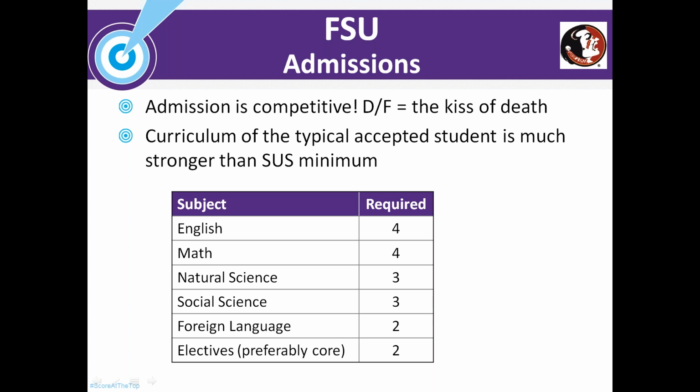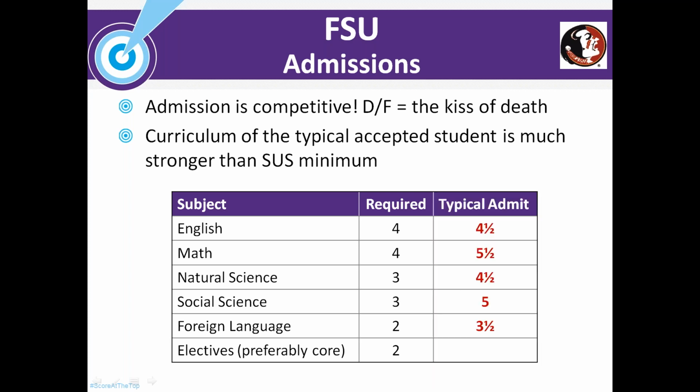So I'd shown you these numbers before. These are the minimum requirements to get into an SUS, State University System school. However, the typical admit for FSU had considerably higher numbers. So for example, let's just pick math. We know you need 4 years of math to graduate high school. So that could be Algebra 1, Algebra 2, geometry, and let's say pre-calculus. The average admit to FSU has 5.5 years.